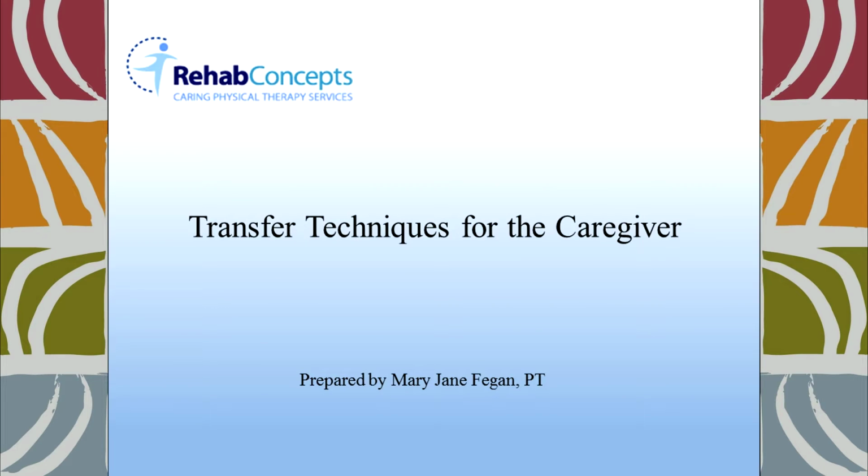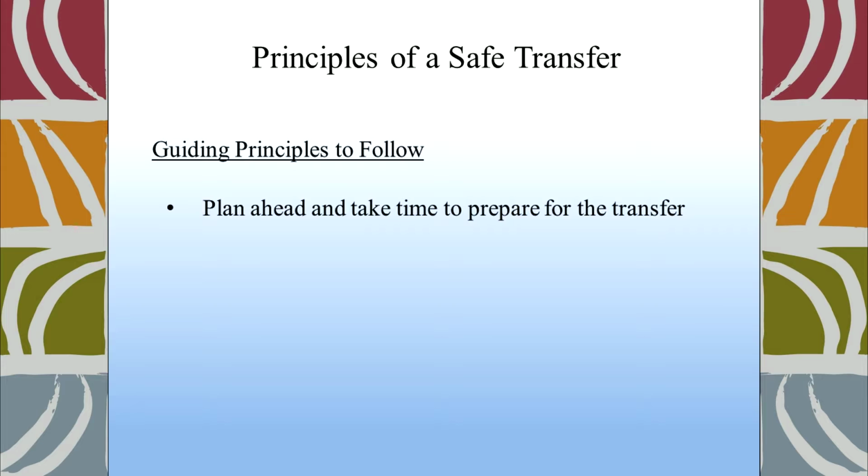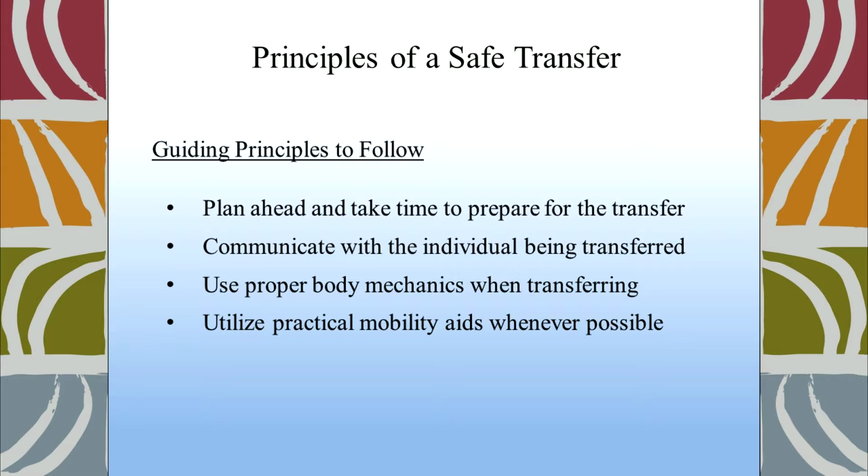In order to perform a safe transfer with an individual, you will need to keep several principles in mind. You should always plan ahead and take time to prepare for the transfer. You need to continually communicate with the individual being transferred so they know what you are doing and what they are expected to do. It is very important to use proper body mechanics when transferring so you don't get hurt. And whenever possible, use mobility aids. They can make transferring safer and easier. For instance, I always use a safety belt.